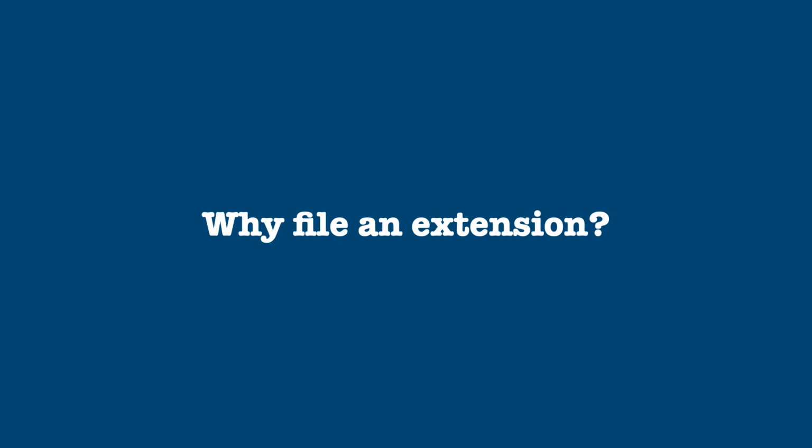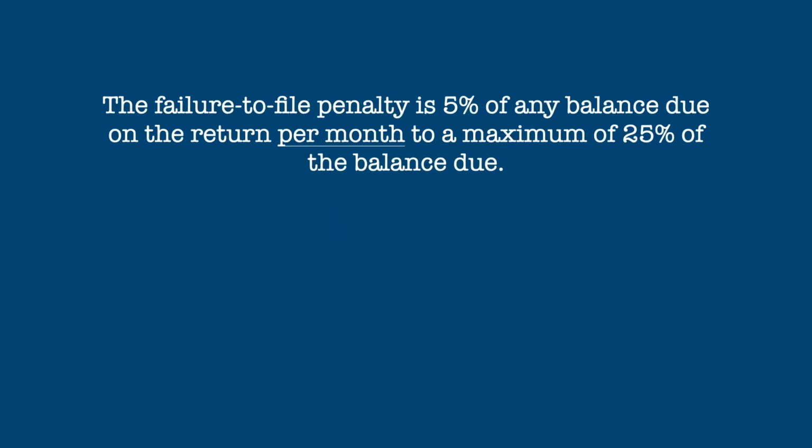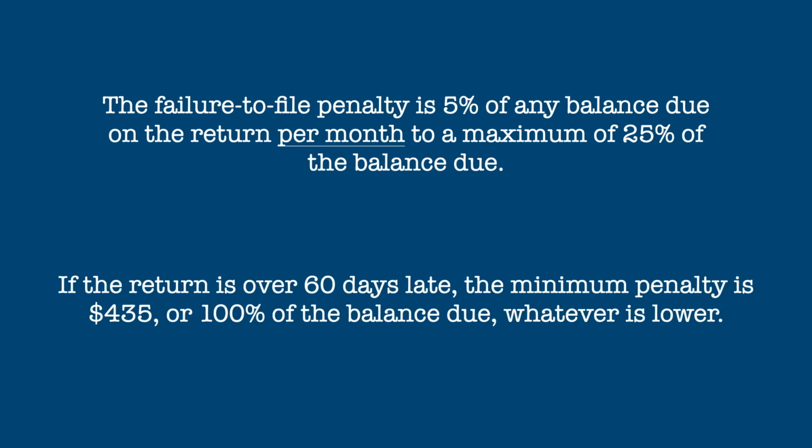Why file an extension? If you fail to file your return by the due date and end up having a balance due on the return, there is a substantial penalty for failing to file. 5% of the balance due per month to a maximum of 25%, plus interest from the date the tax return was due. If a return is over 60 days late, the minimum failure to file penalty is currently $435 or 100% of the balance due, whichever is lower.